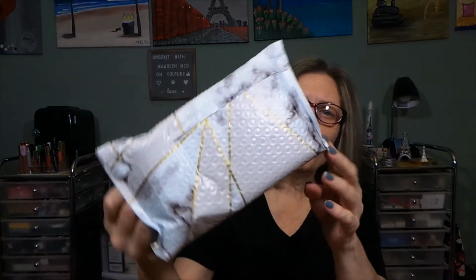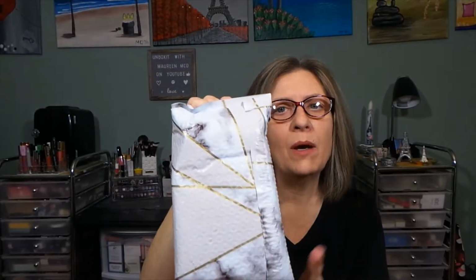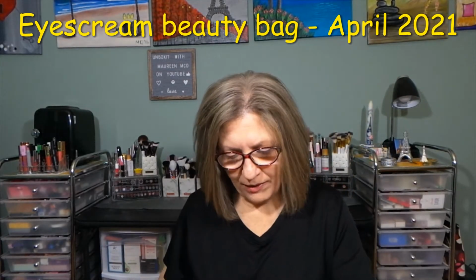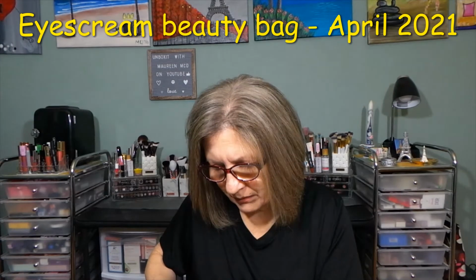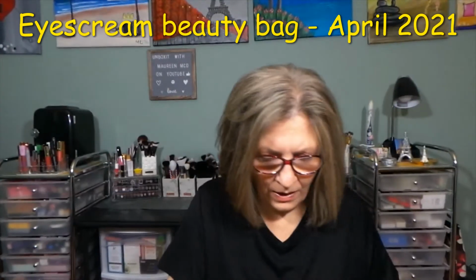And I have this marbleized bag, and this is my EyeScream Beauty Bag for the month of April. This was late coming. I think this came yesterday. Yes, have not even opened it. So I'm going to open it right now. I don't know where to cut it though. Sometimes you've got to be careful where you cut.